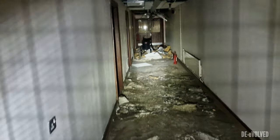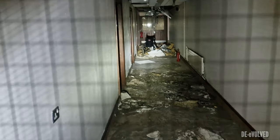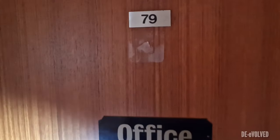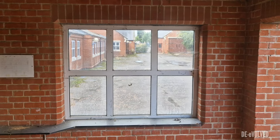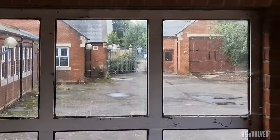This goes off. Oh, blimey, that looks fantastic. Yeah, look how horror that looks. Wow. Okay, so this one's room 79. This is the office activity room. And in here, this leads out. Oh look, there's those gates behind the side gates. And the gates behind those, where I was just outside earlier.